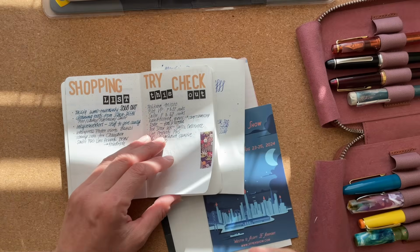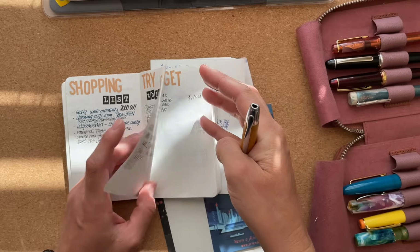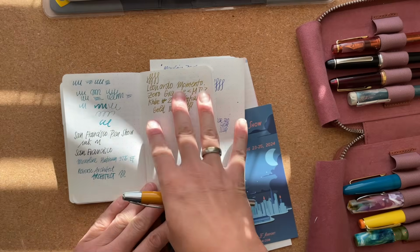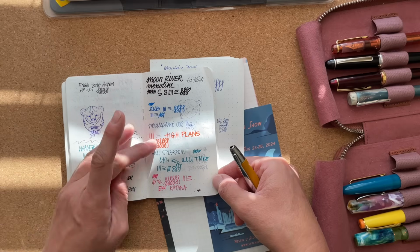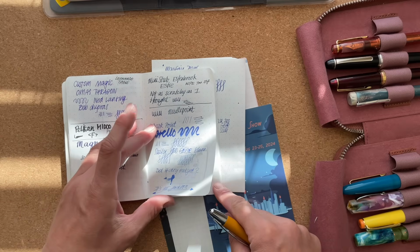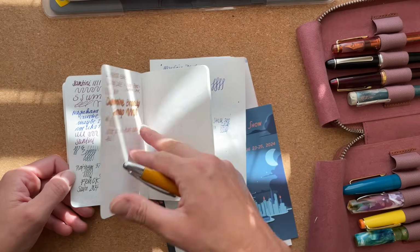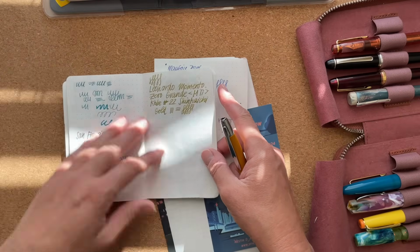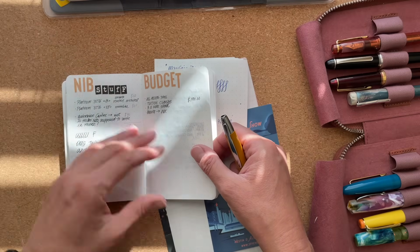My tip for my friends that went to the show was to write down what you're testing and how you feel about it. But as you can clearly see, I did not follow my own advice. So I don't even really know if I have tested the fine Pilot nib. I don't see it. We can go through this later a little bit and see.